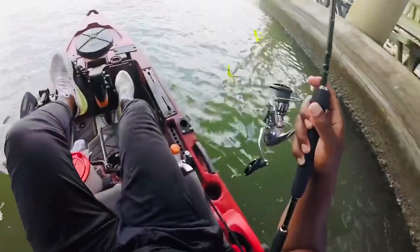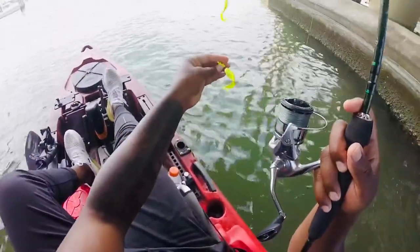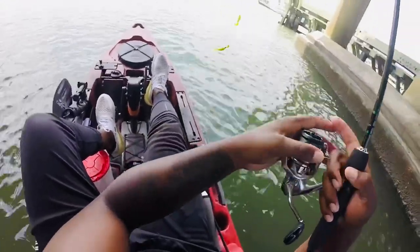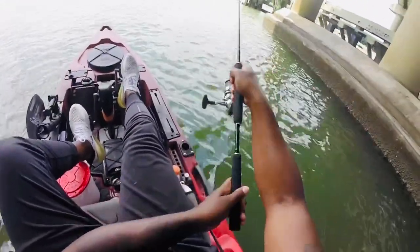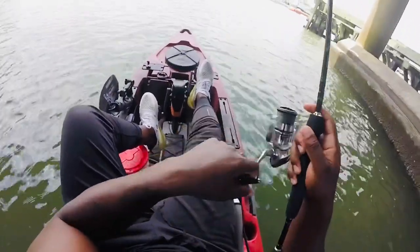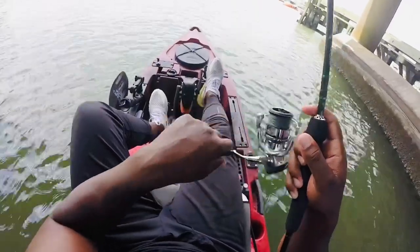So what I'm doing is throwing my bucktail out, and when it lands upright like that, I'm finding the bottom and jigging it constantly with a slow retrieve and waiting for that bite. Flounder are on the bottom with their eyes poking out of the sand.